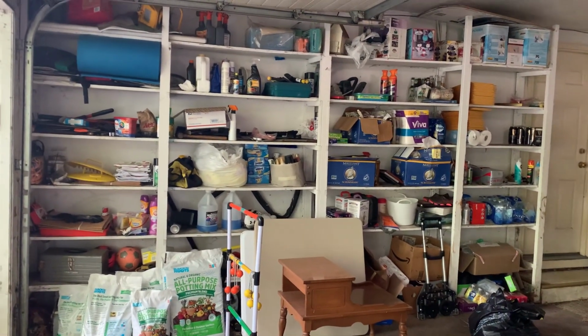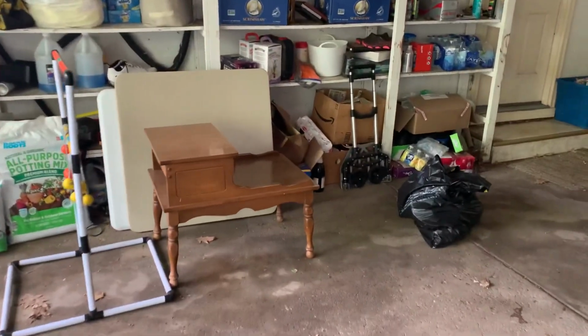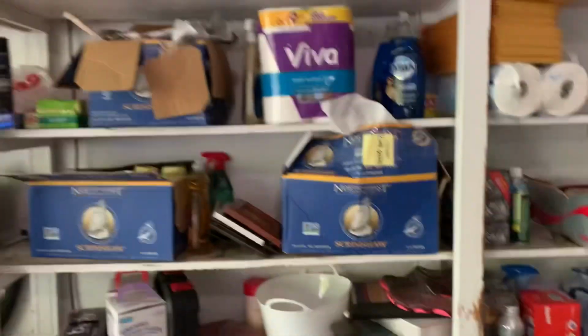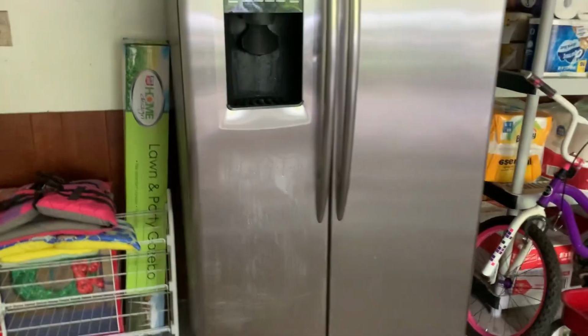These shelves are an absolute mess. There's so much stuff down on the bottom. I don't even know what's down there. I'm sure I'm going to find more stuff from my grandmother's house, but I am excited to get in and get that all finished. And we did get all of the cobwebs and dirt and all of that good stuff. It feels so much better in here now.